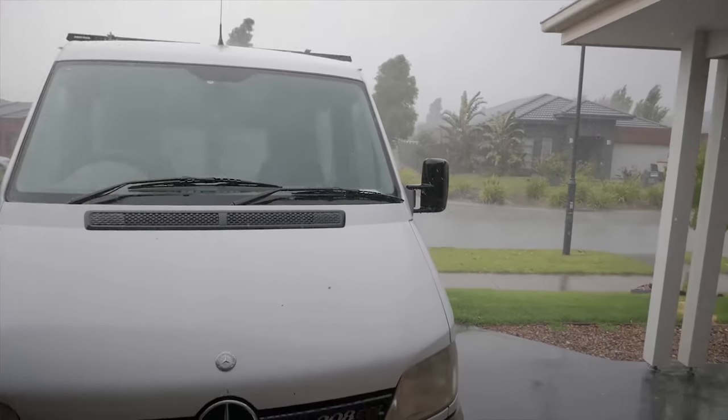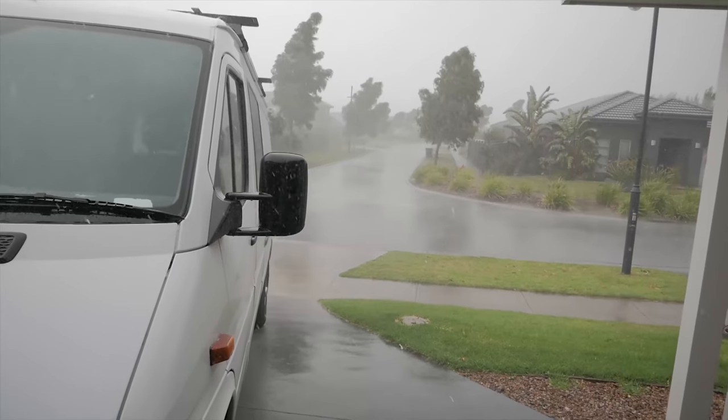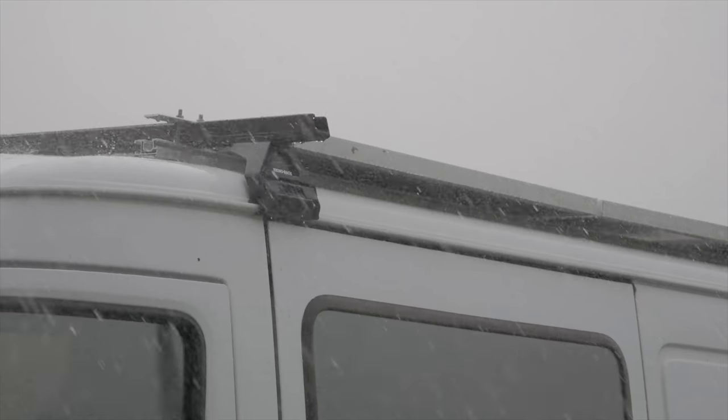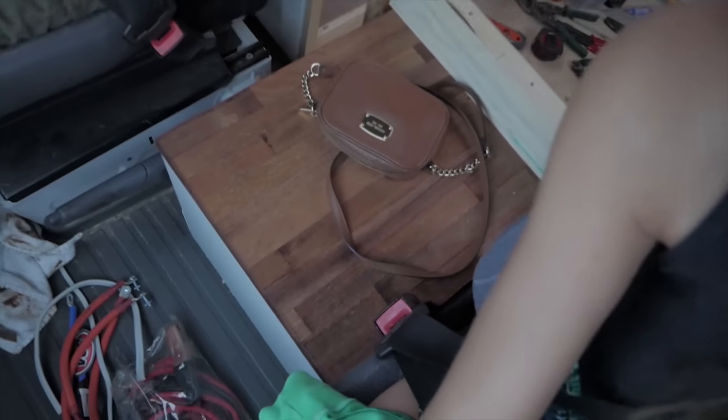We did it! We just got the solar panels remounted, spent the entire day on it, and I just finished and this happened. It is absolutely pouring. We just went and picked up a toilet! That was the most common question people asked us when we were living in a van: where are you gonna go to the toilet? And this handy little cupboard is gonna store the toilet.